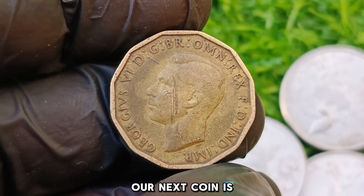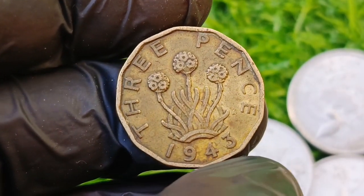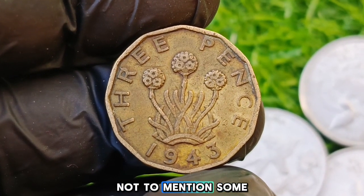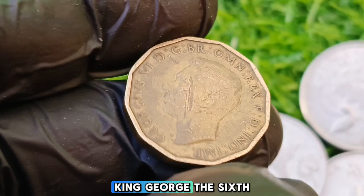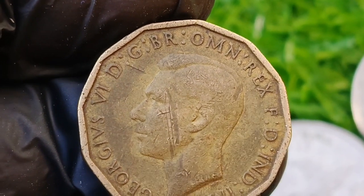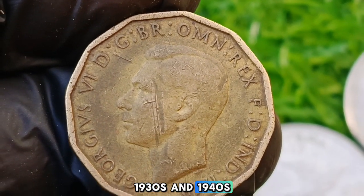Our next coin is the 1943 threepence, featuring King George VI. It's small, it's 12-sided, and it has a fascinating history, not to mention some hidden value. On one side, you'll see a portrait of King George VI, who was the father of Queen Elizabeth II. His image appeared on coins throughout the 1930s and 1940s.